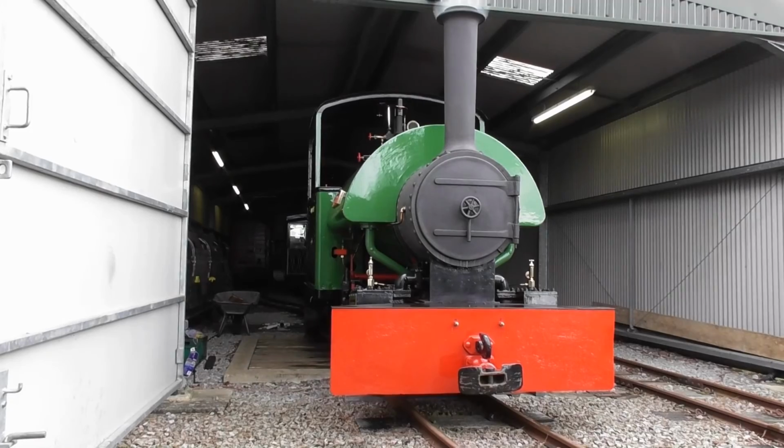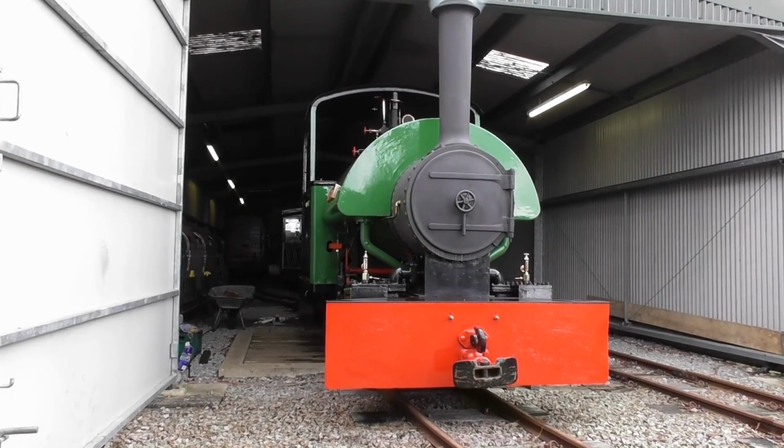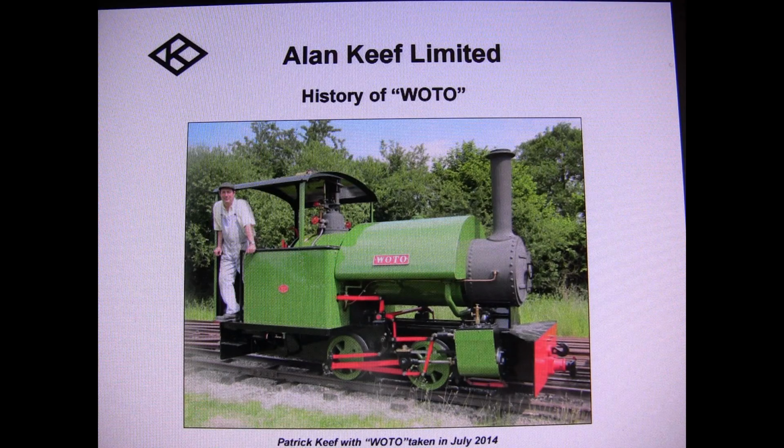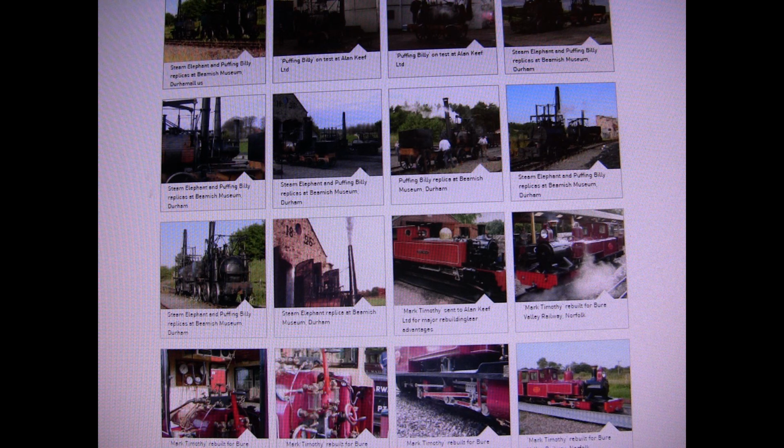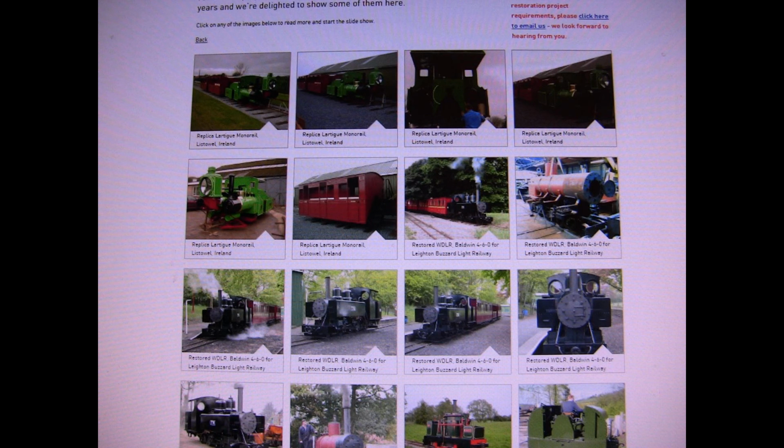Now who's heard of Alan Keef Limited? Well, Alan Keef Limited have over the years made all sorts of locomotives for leisure parks and so on, and have restored many locos as well as built replicas for heritage and preservation railways.